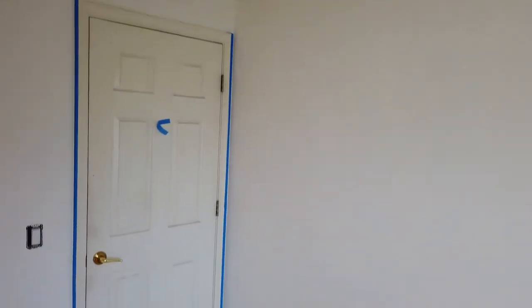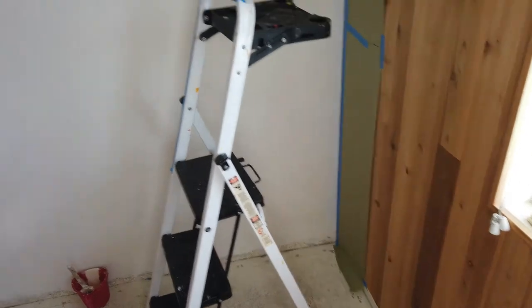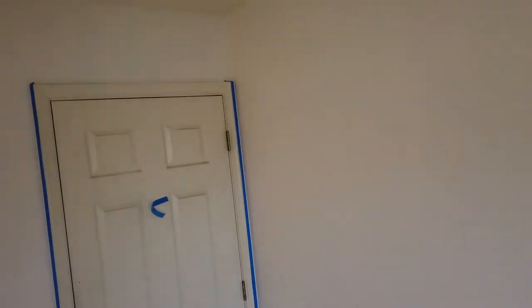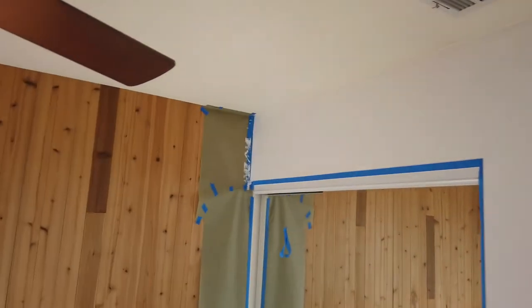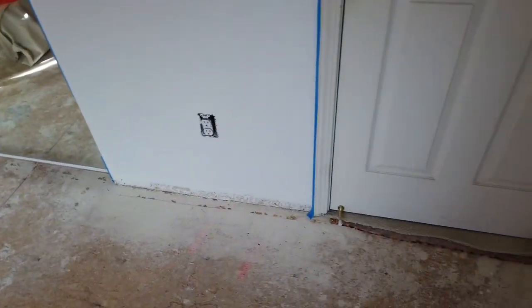Two coats of primer. And we are ready for paint. First coat of the color coat. So still a little bleed up top. Hopefully the color coat will catch that. And we're good. Time will tell.